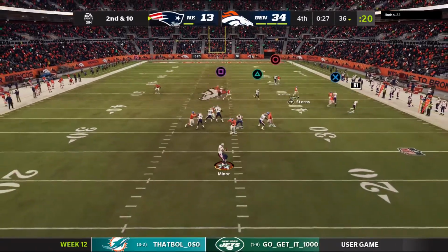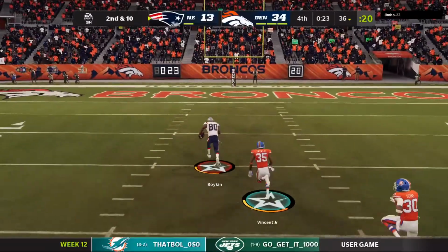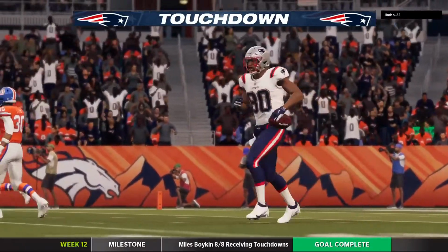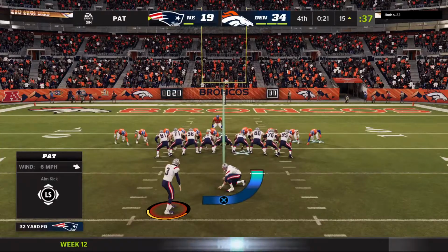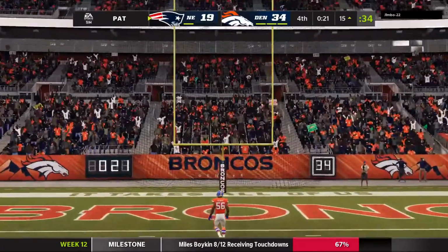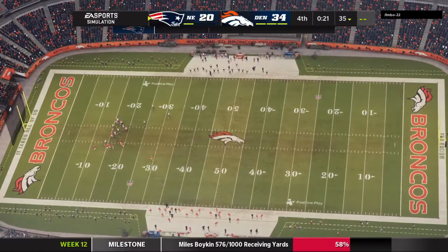Again, he'll drop to throw. He's going to let it fly. It's caught inside the 25. And all the way in. Touchdown, New England. Miles Boykin with touchdown number 8 on the year. And the Patriots have got it back to a 2-score game here in the 4th. Extra point right down the middle. And the lead will be cut down to 14.